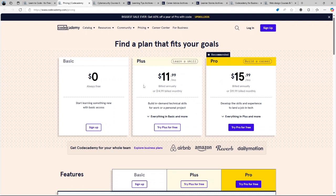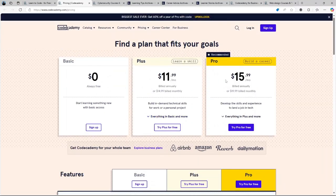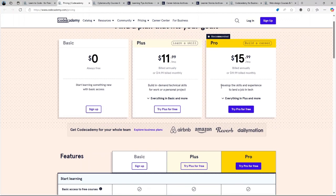There's a Plus plan at $11.99 per month when billed annually or $14.99 when billed monthly. The Plus plan includes unlimited course access, certificates of completion, and real-world projects, plus everything in basic and more. There's a Pro plan. It is a premium tier. It's priced at $15.99 per month when billed annually and $19.99 per month if billed monthly. It is ideal for those serious about a career in tech. It includes everything in the Plus plan and more.